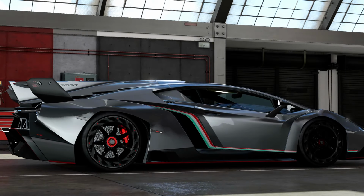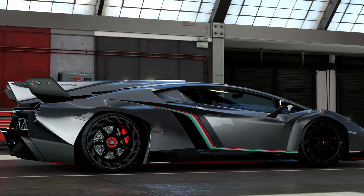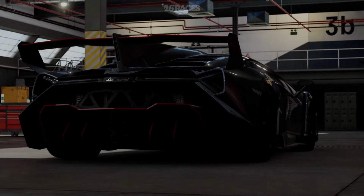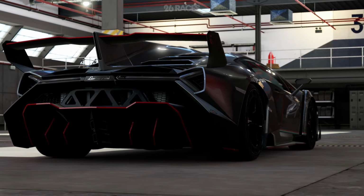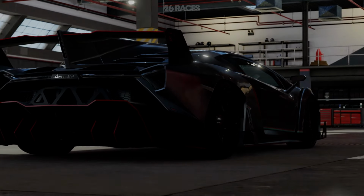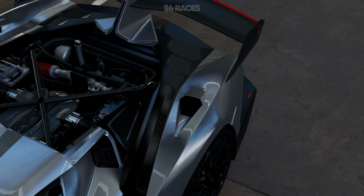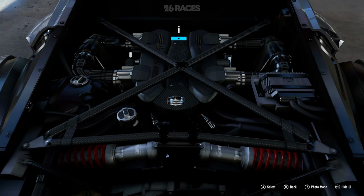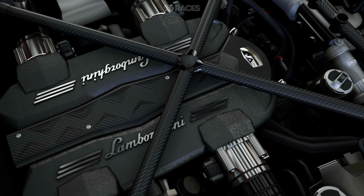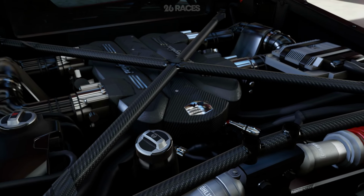Underneath its awe-inspiring exterior, it features a monocoque chassis constructed from carbon fiber reinforced polymer. This innovative chassis structure not only ensures exceptional rigidity and safety but also minimizes weight, enhancing the Veneno's agility and responsiveness. At the core of the Veneno lies a roaring 6.5-liter naturally aspirated V12 engine, delivering an astonishing horsepower figure. This powerhouse generates immense power that translates into exhilarating acceleration and breathtaking top speeds.